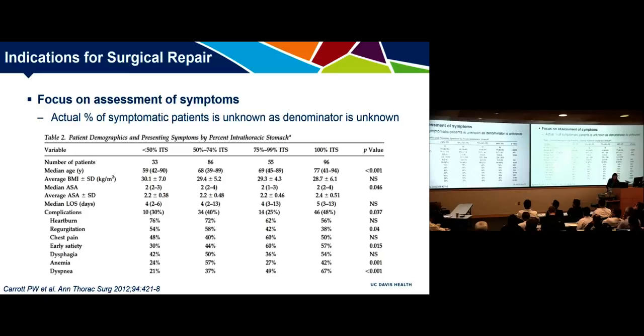And at the higher percentages of intrathoracic stomach, you have more chest pain, early satiety, and dyspnea, really obstructive symptoms. And I had a patient recently who said, every time I eat dinner, I have a huge dinner, then I have chest pain. It's just terrible, and I can't breathe. And this was every single night. So it is a huge quality of life factor.